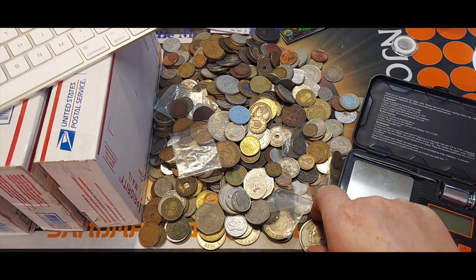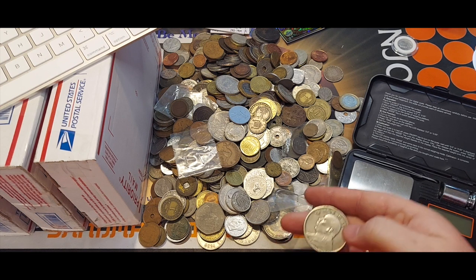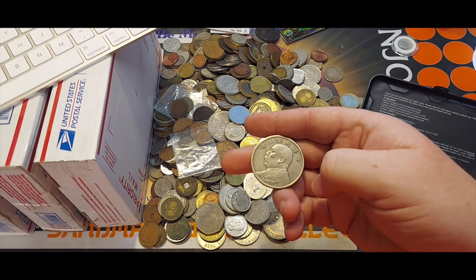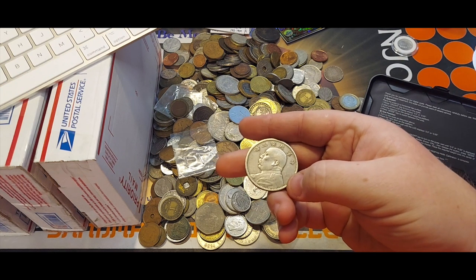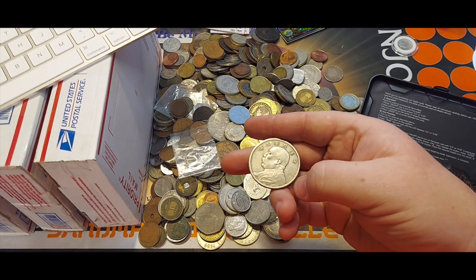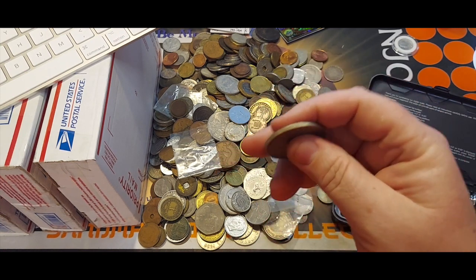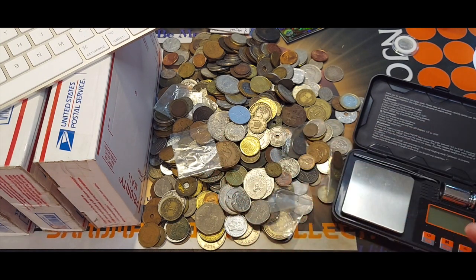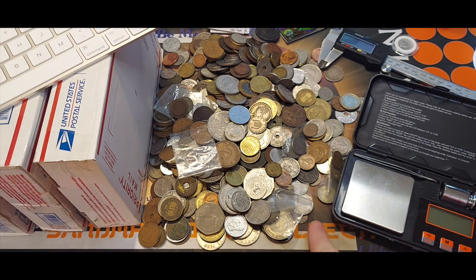What we have here is one of the top 10, or at least the top 5 counterfeited coins in the world, known as the Fat Man Dollar, a 1 yuan from about 1914 to 1921. This is from the Republic of China. And like I said, it is one of the most counterfeited coins in the world. So we're actually going to test this. This will be a great way to test this. As you see, I have my scale out, I have my calipers out, and I have a magnet.